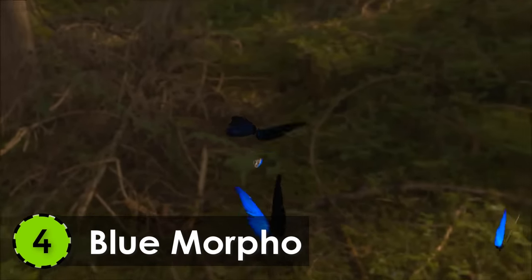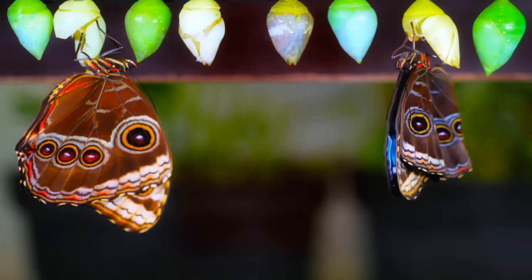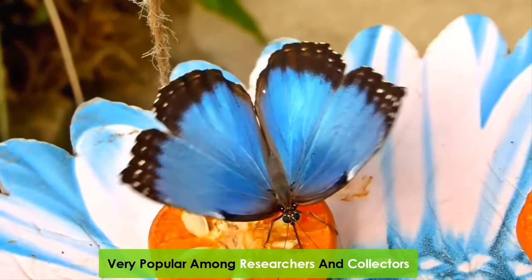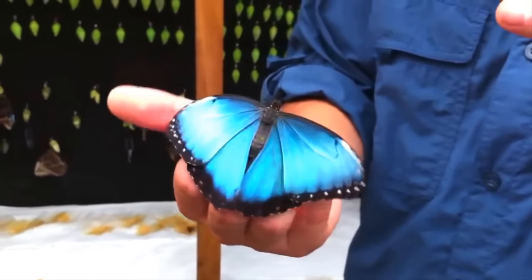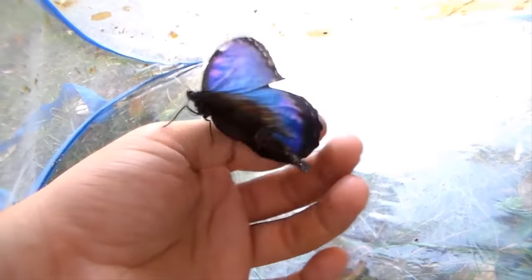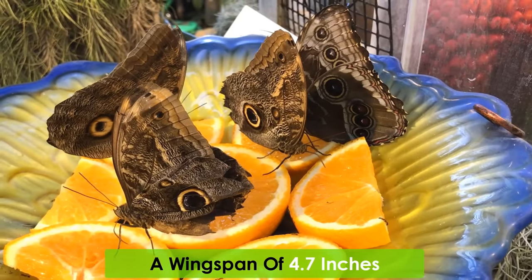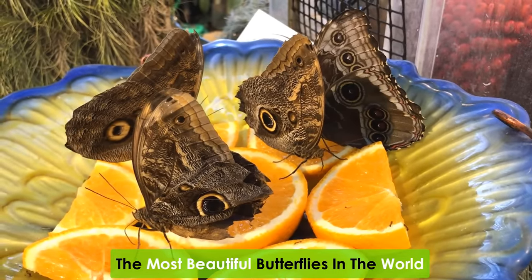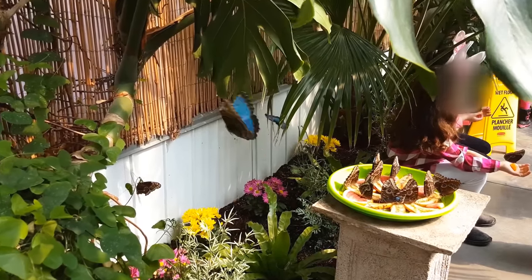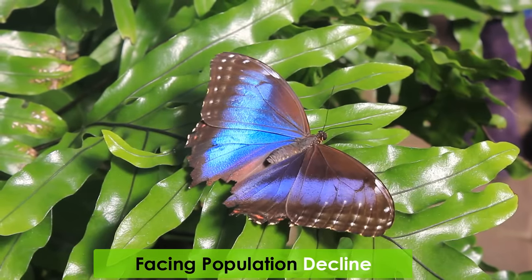Four, blue morpho. Found in the neotropical regions of Central and South America, including Mexico, Venezuela, and Brazil, this blue little insect is very popular among researchers and collectors. Both its forewings and hind wings have bright blue color scheme with black colored finishings at the edges. It has a wingspan of 4.7 inches and is one of the most beautiful butterflies in the world. Due to its blue color, it is highly in demand in the collection market. And that's why it's facing population decline.